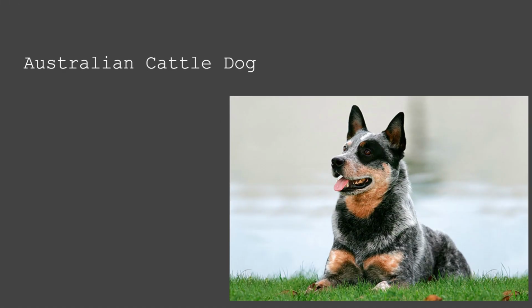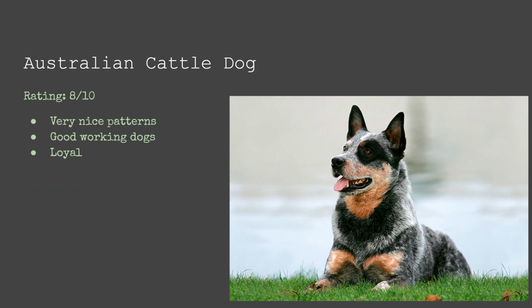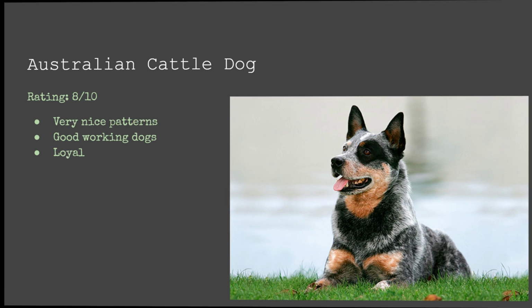The Australian Cattle Dog. It's not a dog you see super a lot. I love the way they look. They have beautiful patterns, they're extremely loyal, and they are great working dogs. They are a solid dog. They're 8 out of 10. Like I said, everything I said before is exactly what the bullet points are. They have nice, like, up ears, everything. You can't really get much better than a good bred Aussie. Or Australian cattle dog, not like a shepherd.